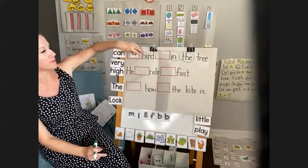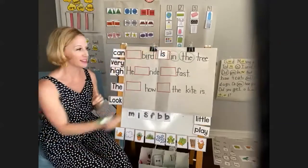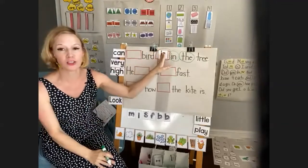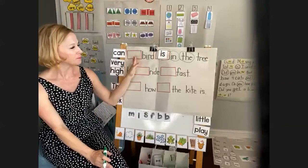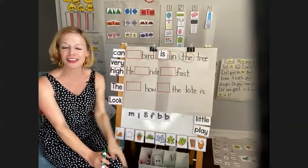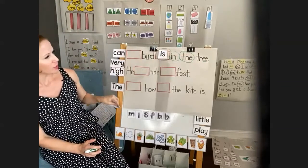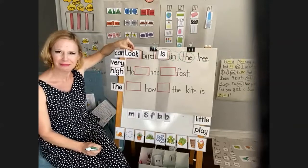Oh, you know what? I was like, this isn't working. This is the one that I think goes in there. And you guys, it's the word is. So you can cut out the word is, and you can glue it in that second spot. But now we still have to figure out the first spot. Bird is in the tree. Look at that reading you're doing. Which word do you think would make sense? Let's try this one. Look, bird is in the tree. Does that make sense?